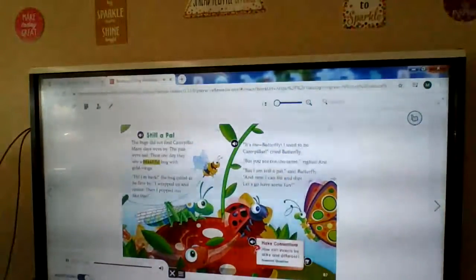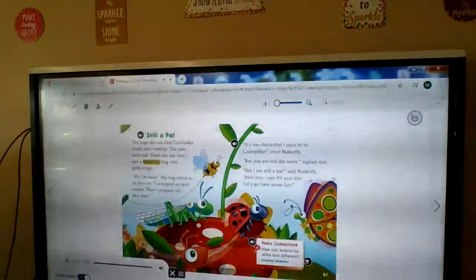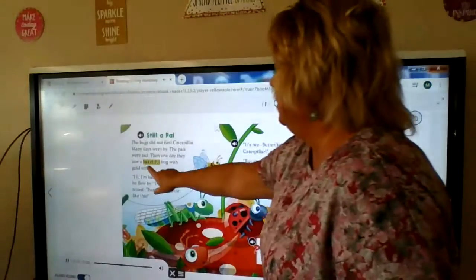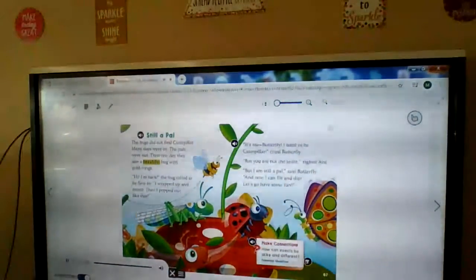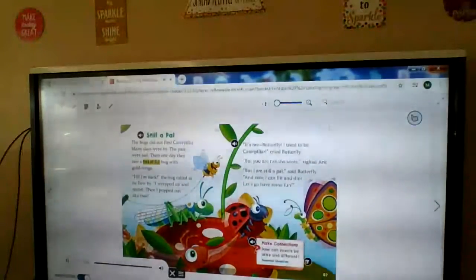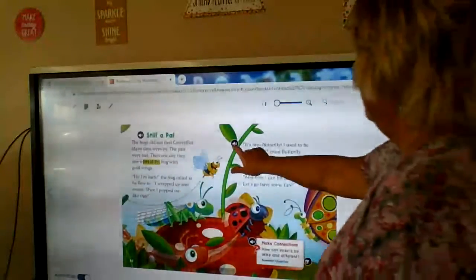The bugs did not find Caterpillar. Many days went by. The pals were sad. Then one day they saw a beautiful bug with gold wings. Hi, I'm back, the bug called as he flew by. I wrapped up and rested. Then I popped out like this. He did turn into a butterfly.